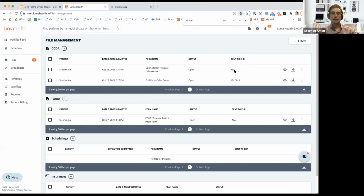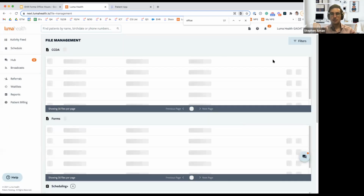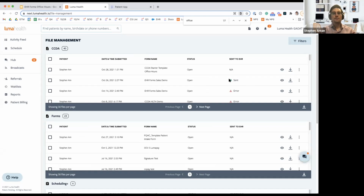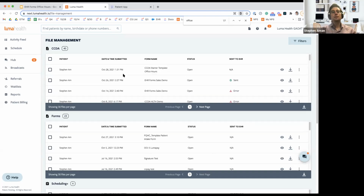So just want to clarify here that for the workflow of you are an office admin tracking which forms have been sent back, I'll go ahead and extend the range so that we can see some other examples. You can go ahead and come in here, and I've done this demo a few times, so there's going to be a number of errors. But what you're seeing here is basically the status of each patient form. And typically, if your HISP works once, it'll work every single time. This is more of a setup step if your HISP is not done correctly. But typically, once you put that in and it's a valid HISP, you do a test form, it's never going to break.